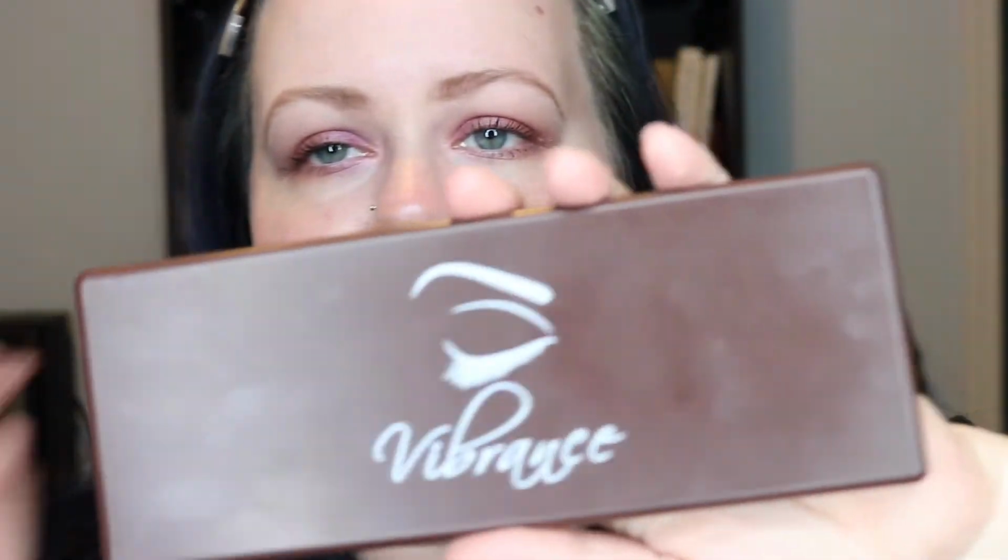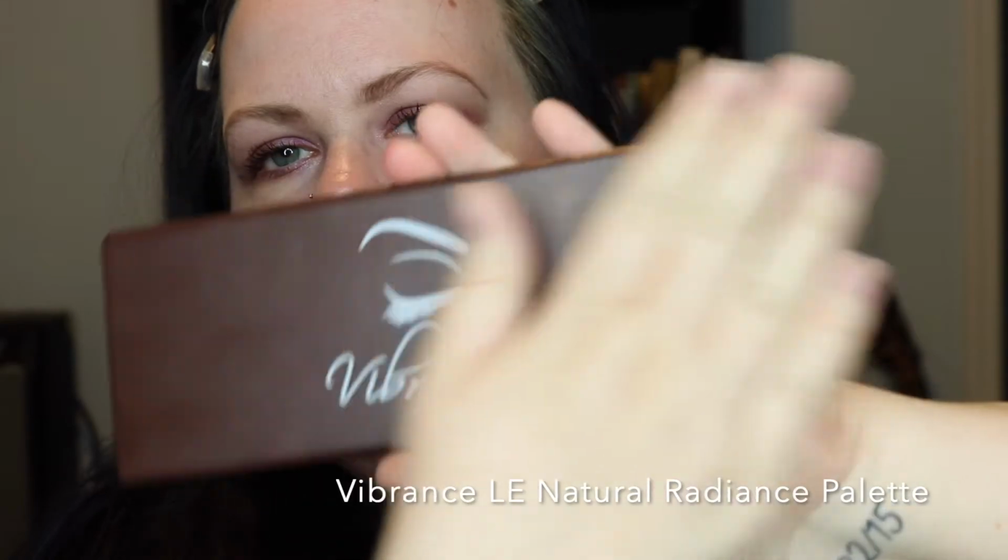I think these are only $29, which for an ABH palette is great, because their other palettes are like, you think like 50 plus or something. But this palette is by Vibrance. Mine is dirty. Oh, Vibrance.